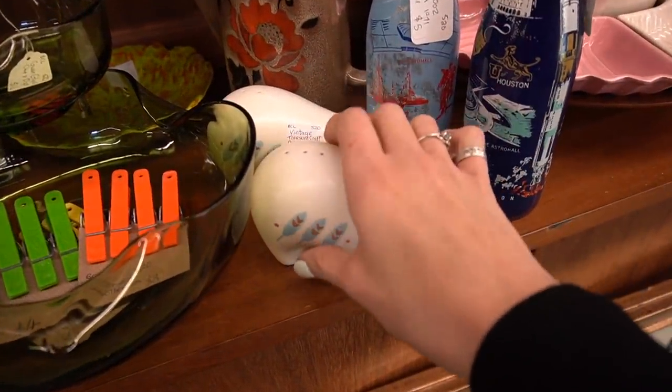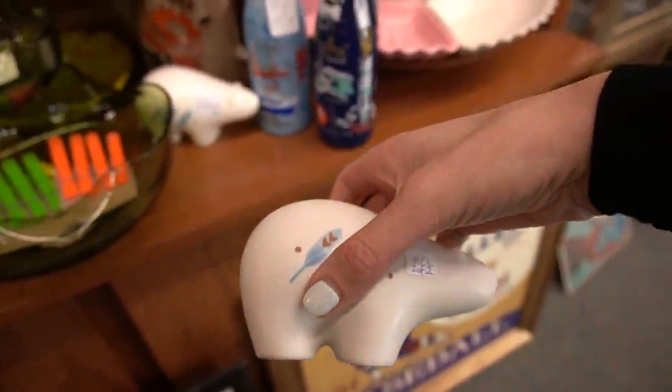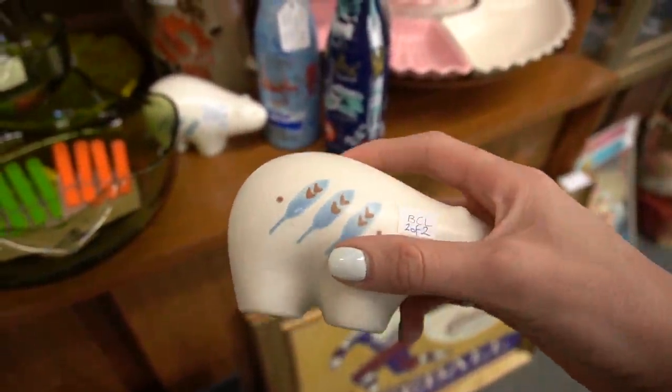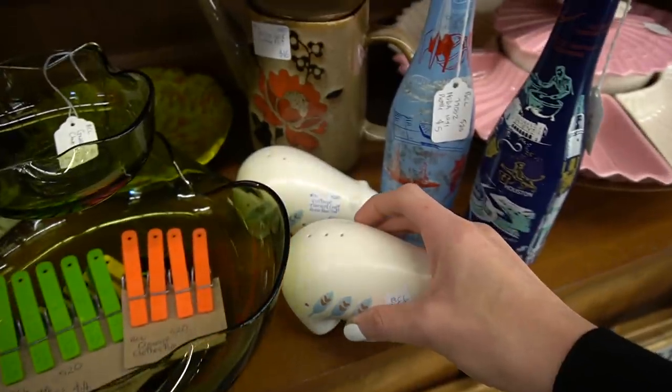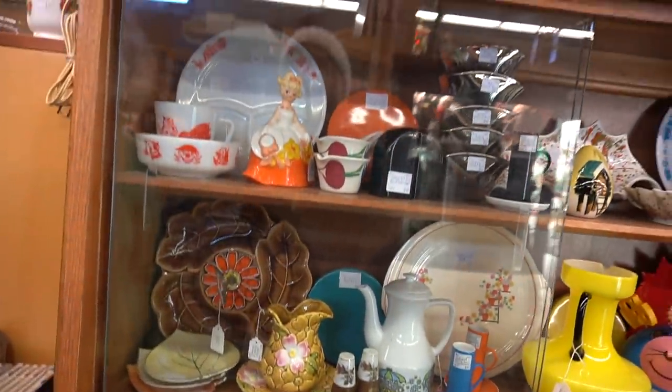It's not worth $2,000. These were Treasure Craft. It actually surprised me. I did not realize that these were Treasure Craft, and I was kind of surprised when I turned them over and saw the Treasure Craft marking on the bottom.